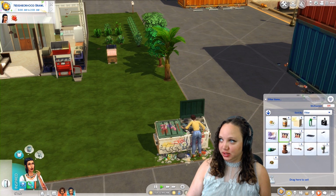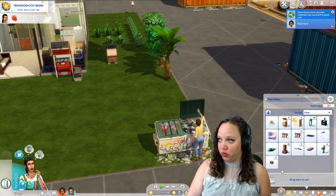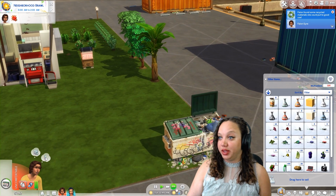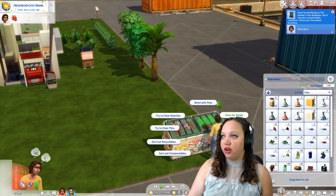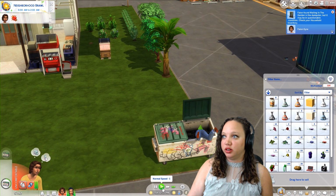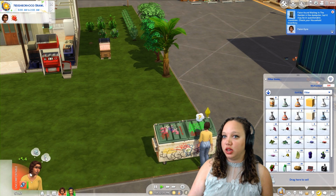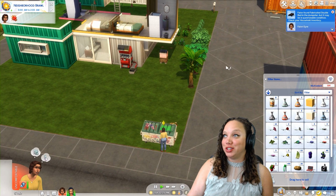I think Phoenix is the one that has discarded food in her inventory, so we can fill the trash can back up, but I think we're just going to get what we get right now and be concerned with that a little bit later. All right, I guess there's nothing left, so I'm going to have her go upstairs and take yet another shower.